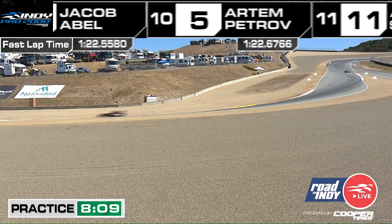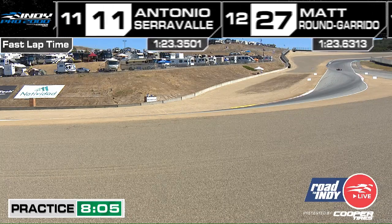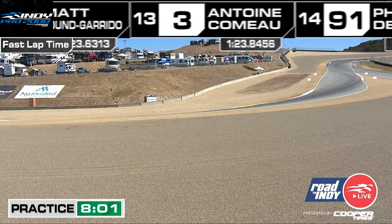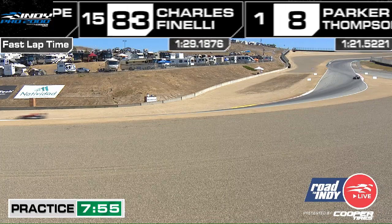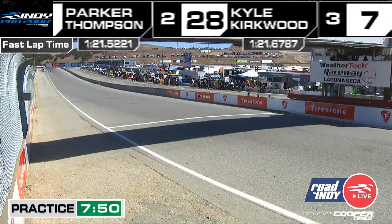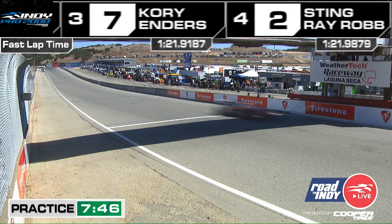All right, expect to see some times start to fall here again. We have about 8 minutes remaining in this one and only practice session for the drivers in the Indy Pro 2000 Championship presented by Cooper Tires. Many of these drivers are, of course, learning the skills in USF 2000. Looking at the group at the top here, I want to say 7 or 8 of the top 10 all came through USF 2000.